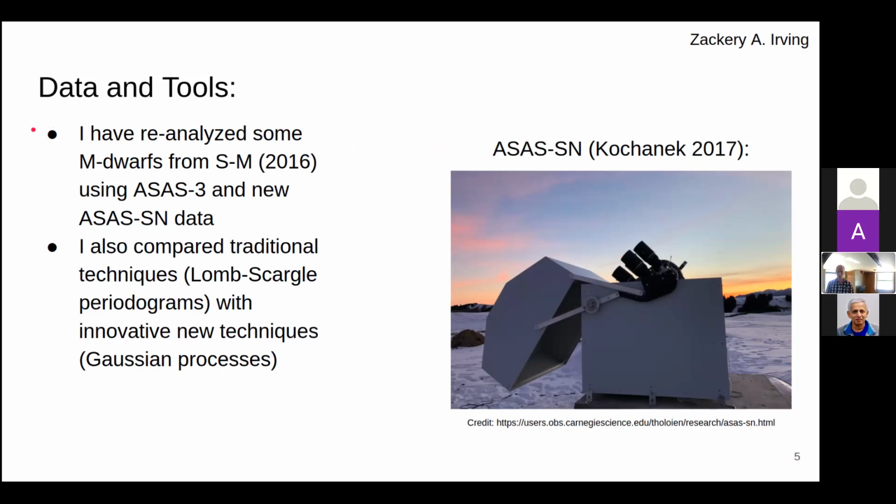And I've compared traditional techniques such as Lomb-Scargle periodograms, which is the time series analysis tool of choice that uses sine fitting to identify periodicities, with innovative new techniques known as Gaussian processes. Gaussian processes are a machine learning technique which you can use to model data sets. And the benefit of this is you can have more flexible models rather than just a strict sine function. So you can model the quasi-periodicities much better.